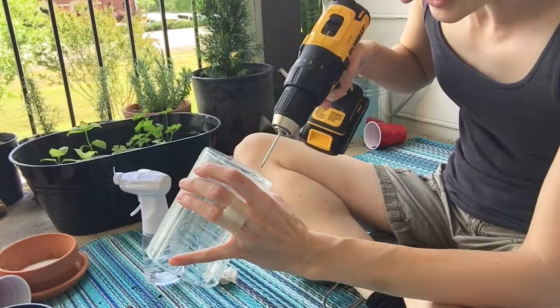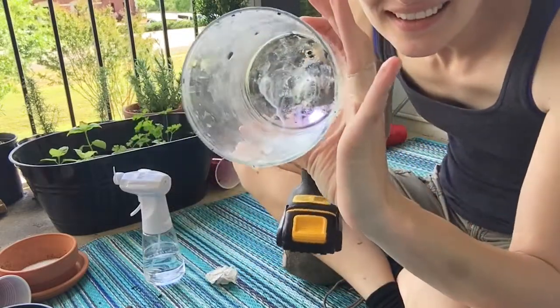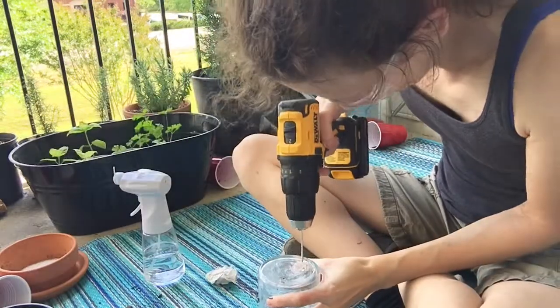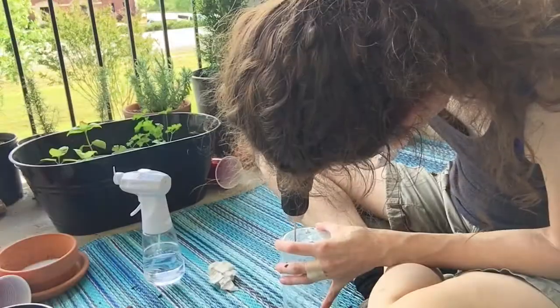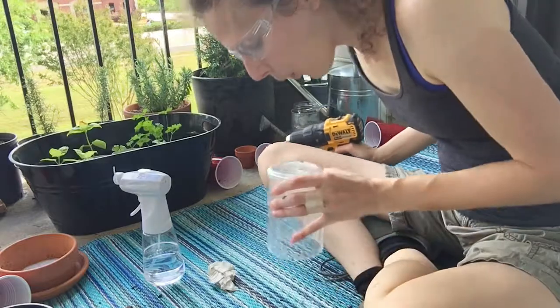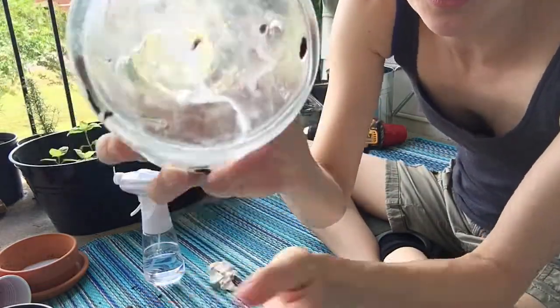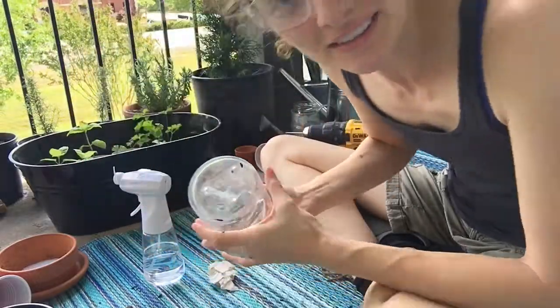You can kind of see it. Yeah, you can definitely see it now. There we go. That is beautiful right there. One, two holes, and now time to make the third.